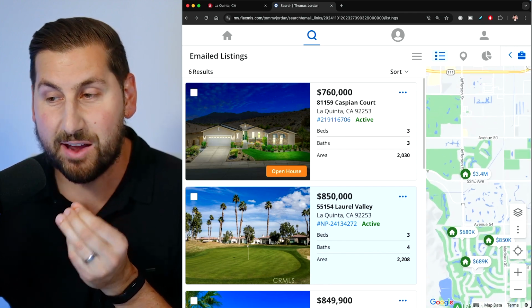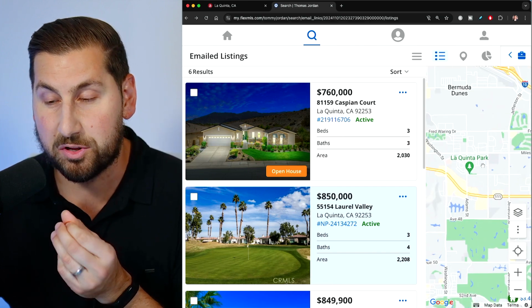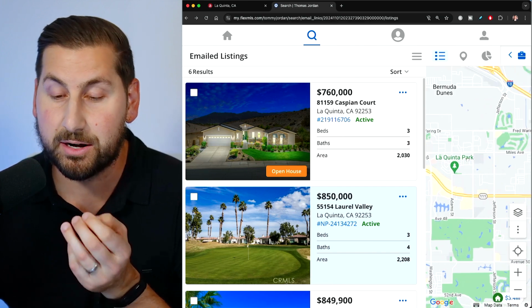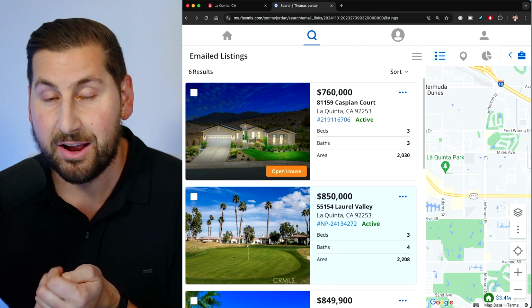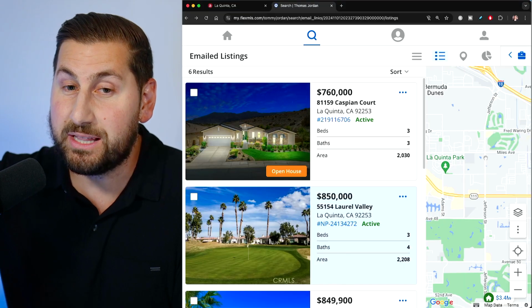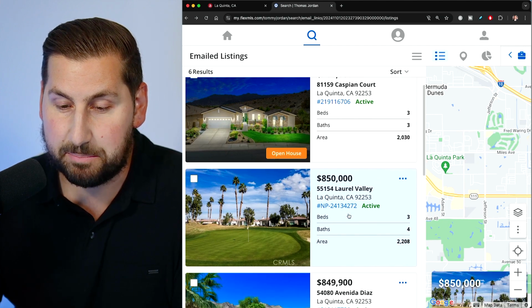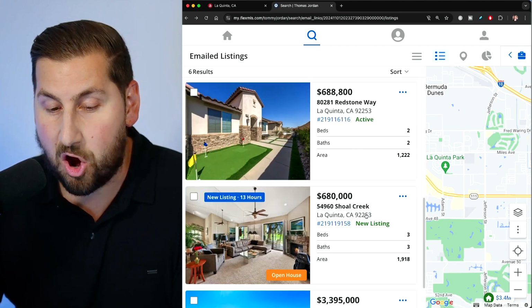Now, if I had one more example I was going to show you, it would have been over here in this North La Quinta area by La Quinta Park, by the high school over here. And you'd probably be able to find a detached home over there for like high 600, 700,000. So something that's really below the median price. So that's our example there. Now we're going to look at condos, okay?